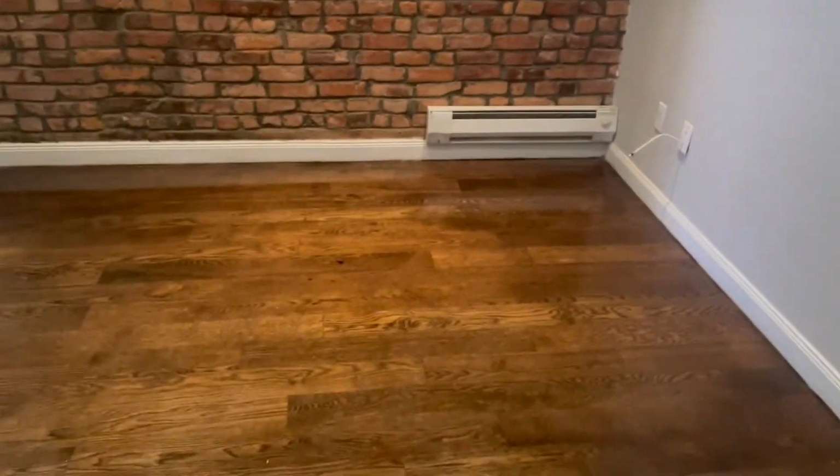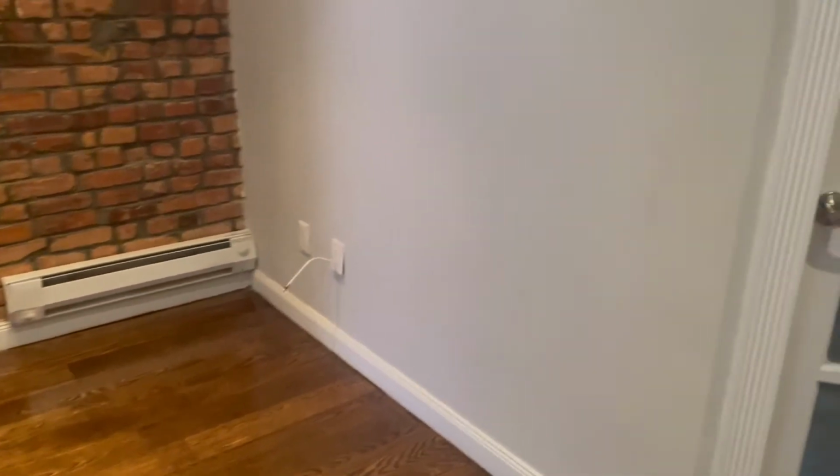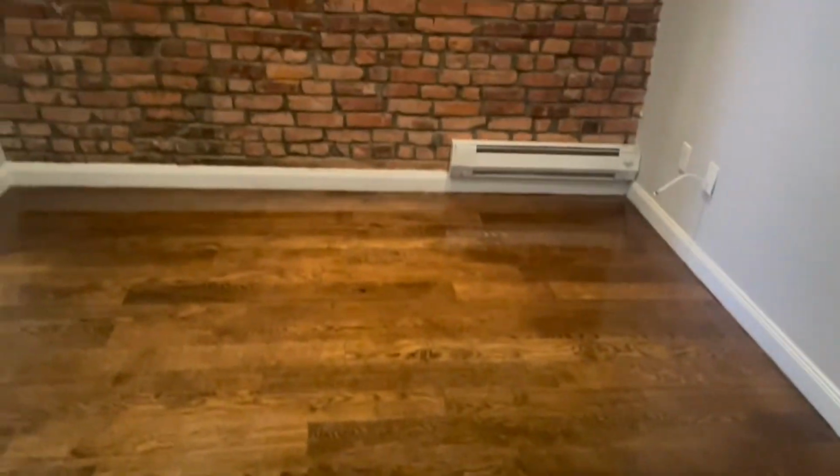Little things, you know? And right here you have a wall which has the TV cable line, which will probably be where you're gonna put the TV, right? Put it up on the wall or get a TV stand. And up to you to decide how you want to do the furniture.